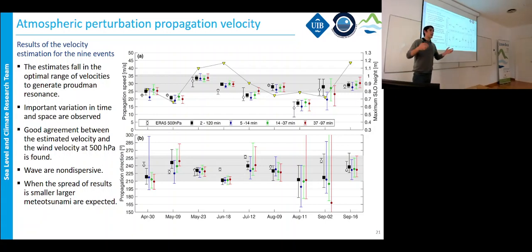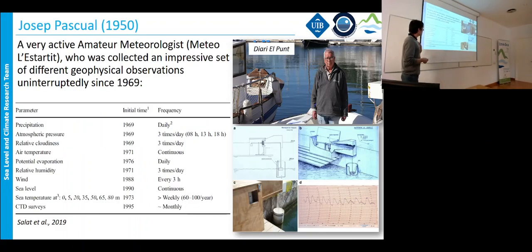This was like the final result of my first work, and now I'm doing more stuff, and in the first paper there are more things talking about the atmospheric perturbations. But I wanted to show you something that I'm doing now, which is we have a problem with meteotsunamis: we need a lot of resolution in our sea level observations, and these observations are not available for long time periods.